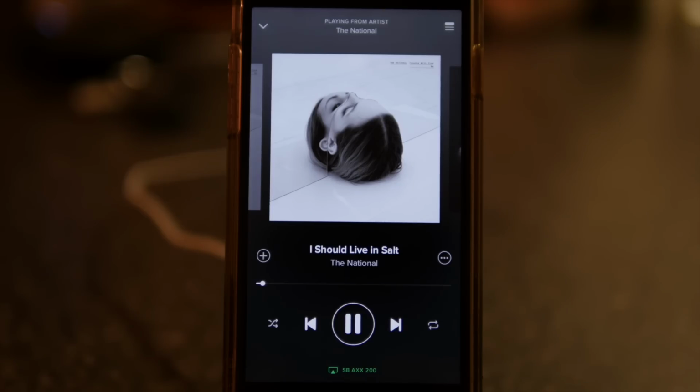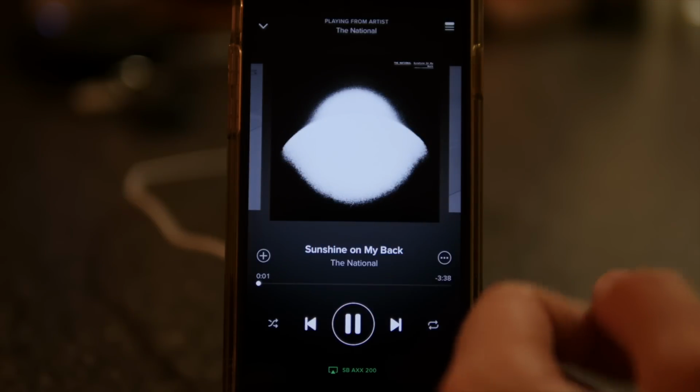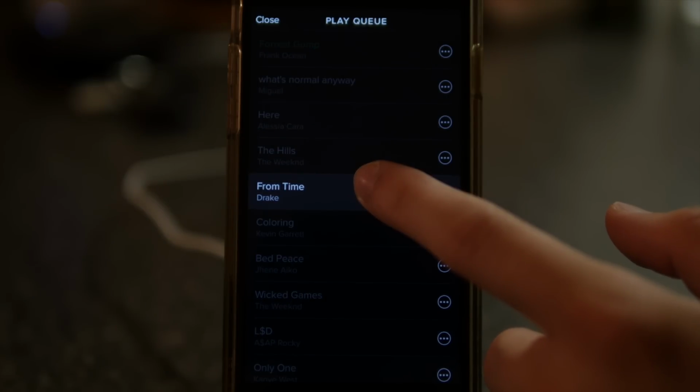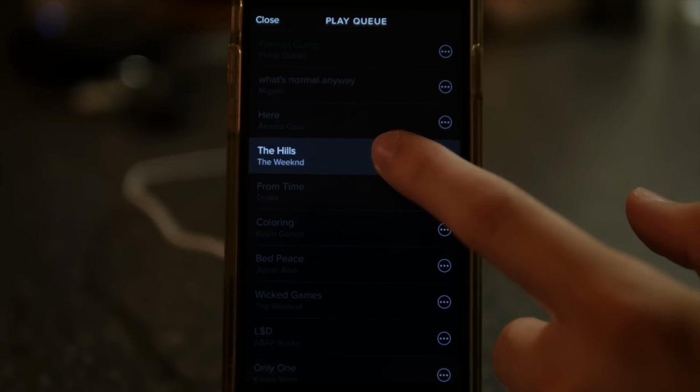Also, with Spotify, when you're listening to a playlist or an album, you can swipe left on the album artwork and it goes to the next song that's in your queue, and then you can swipe right to go back. Also in Spotify, you can hold down on a song title and it will preview that song. As a Spotify user for the past year, I've gotten used to those features, and it's weird not being able to have those features when I'm on Apple Music.